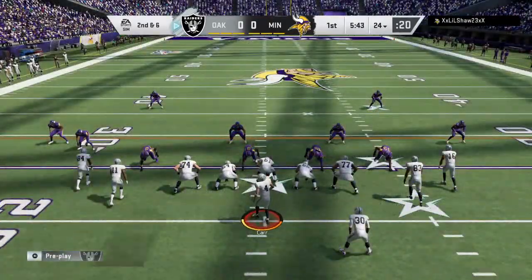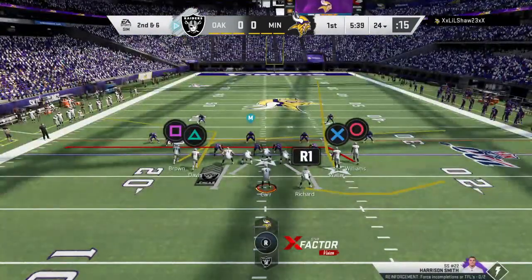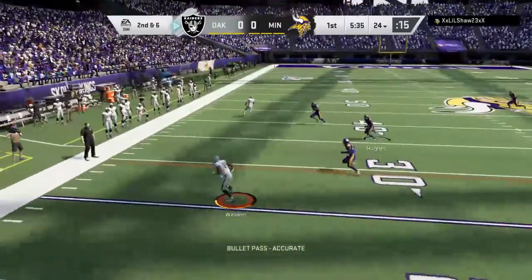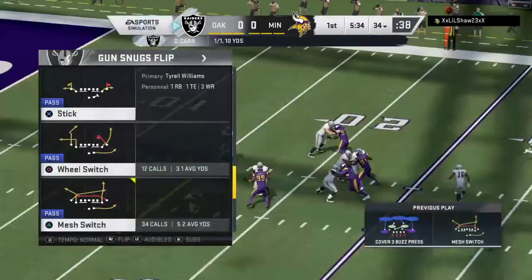Following the pickup of 4, here's 2nd and 6. Throwing now is Carr. Got his man, that's Tyrell Williams. It's a 1st down on a gain of 10.